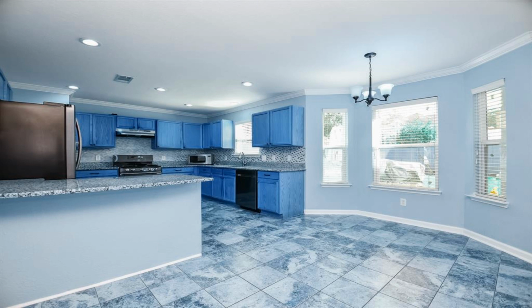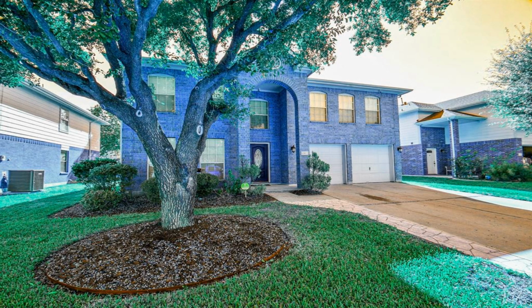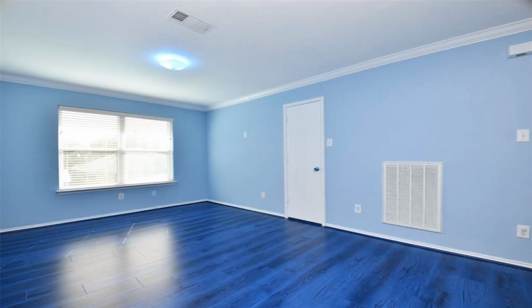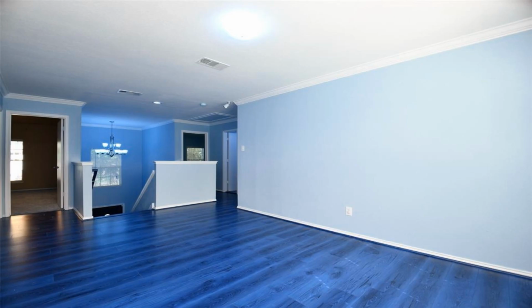Spacious backyard with extended patio, ceiling fan, and security system included to relax after a long day. Never flooded. With 3 beds, 2.5 baths and garage space, this home has the latest upgrades. This gem will not last long.